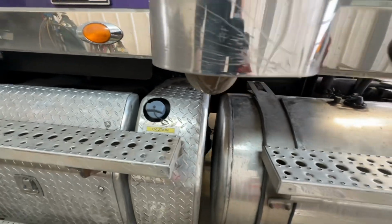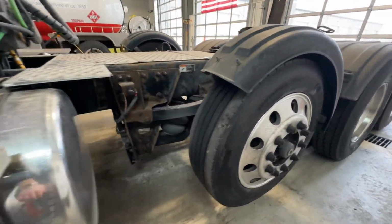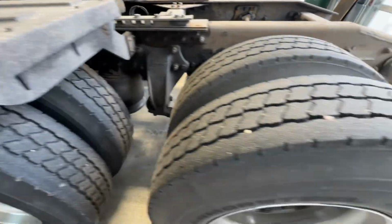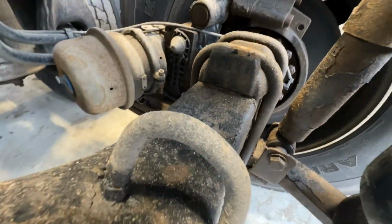Okay, so let's just do this. Nice diamond plate cover on the DEF tank. Keeps it a little bit out of the elements at least. All aluminum wheels. All disc brakes all around. That's got the dust shield on it there, so it's hard to see. All virgin rubber. Okay, but let's see if we can sneak a peek at some disc brakes.